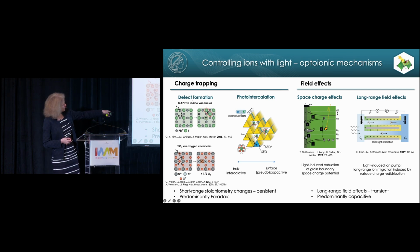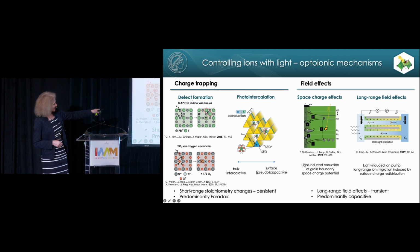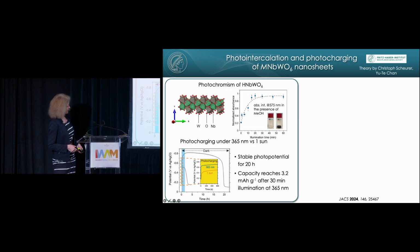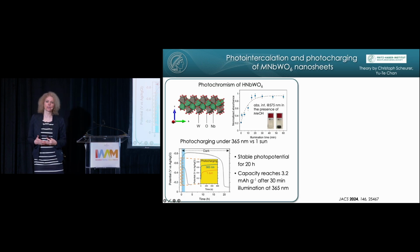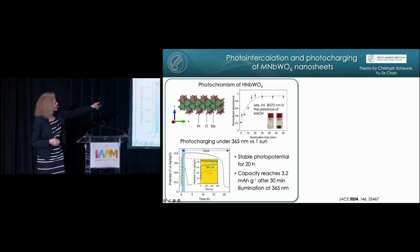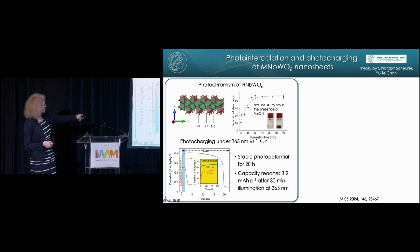So since we are mainly interested in more permanent charge trapping effects for solar batteries, for example, let me come back to photointercalation and show you two more examples quickly in the remaining couple of minutes. Examples that are distinct from carbon nitrides, both chemically and structurally. So the first example is a layered transition metal oxide, a niobium tungstate, where the niobium layers here are sandwiched by tungsten oxide layers. So this is a photochromic material, and photochromism is actually a very good indicator for optoionic properties. So when we irradiate the system in the presence of an electron donor, in this case methanol, we see the system turns blue, a property that is very similar to carbon nitrides.